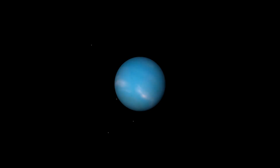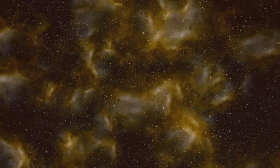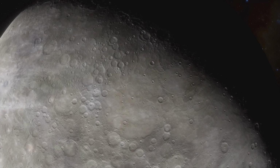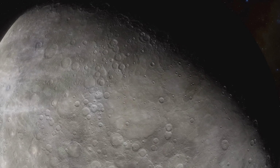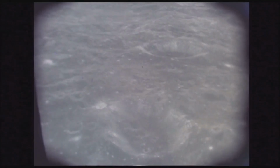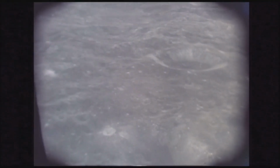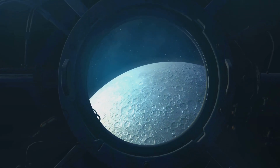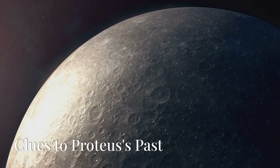Proteus is thought to have formed from the remnants of the disk of gas and dust that once surrounded the young Neptune. This process, known as accretion, involved the gradual accumulation of smaller particles into larger bodies. Proteus's irregular shape suggests it never grew large enough for its gravity to pull it into a spherical form. The heavily cratered surface points to a violent early history, with intense bombardment by asteroids and comets. Studying Proteus provides a window into the chaotic early days of our solar system.